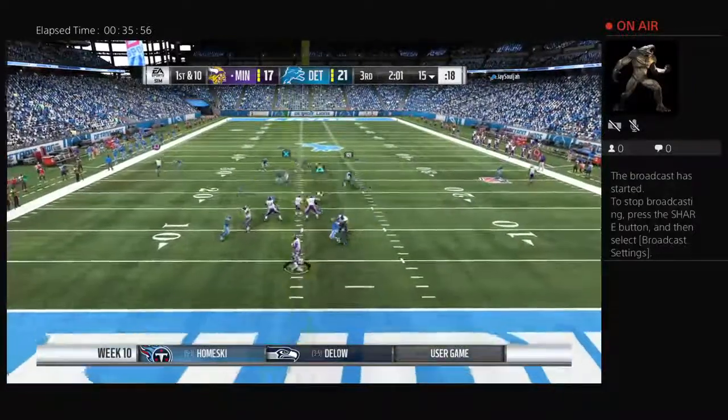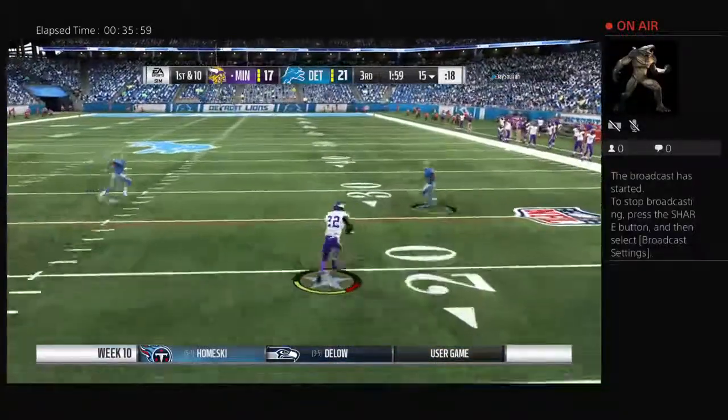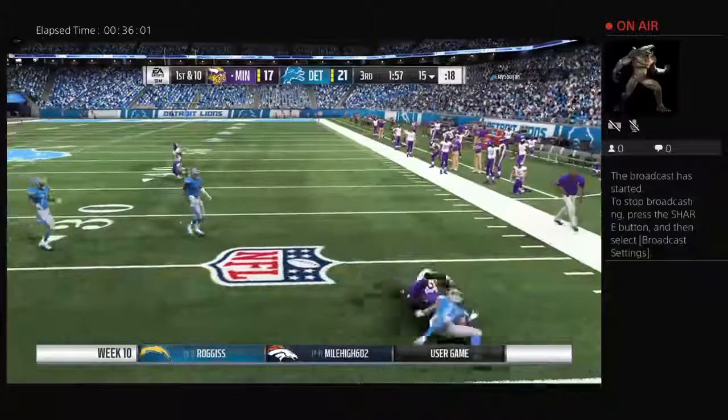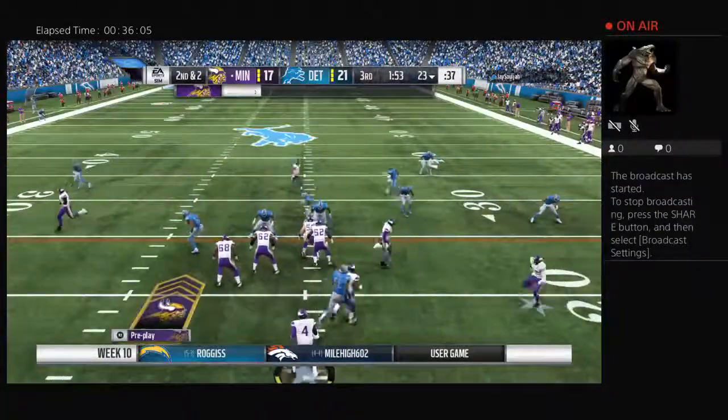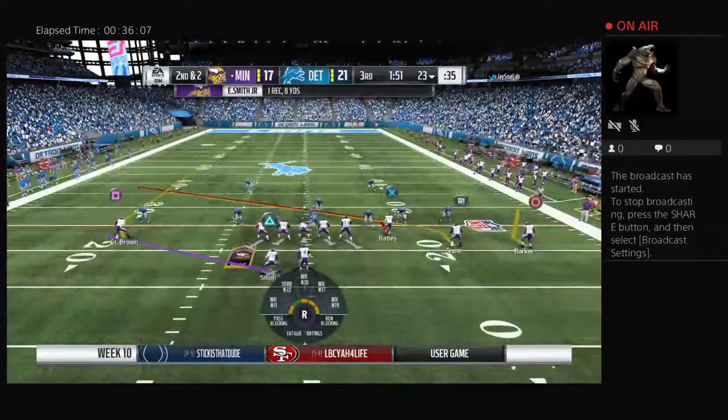Trying to shake off the interception. He'll look to throw. He's going to flip one out here to his running back. And they'll get him down here at the 23. It's an 8-yard pickup, and it's a second down.